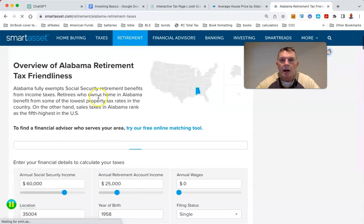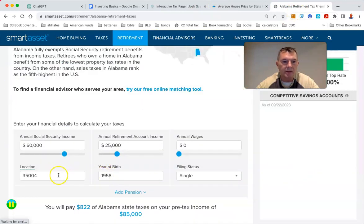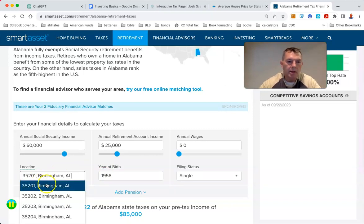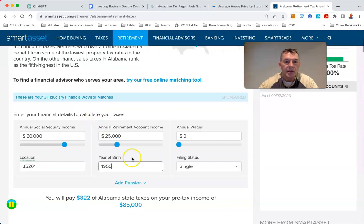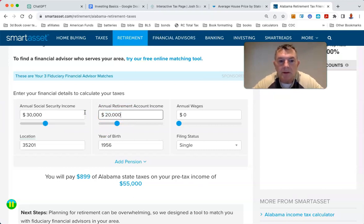Birmingham's zip code is 35201, so we're going to make this 35201 right there, Birmingham, Alabama. We're going to say we're born in 1956. That'd make our full retirement age, if that makes sense. We're going to say we're single. Yep, there we go. We're going to say our annual Social Security is $30,000 a year. That's $2,500 a month. And then we're going to say $20,000 a year, because again, as a single person, we want to be spending $50,000 a year. And we're not going to have a pension or anything like that.